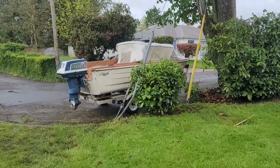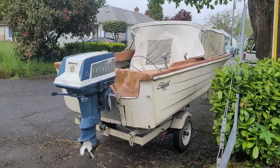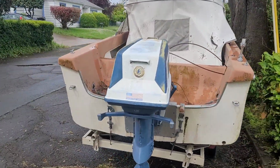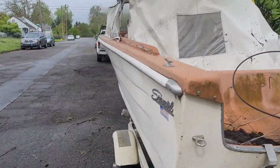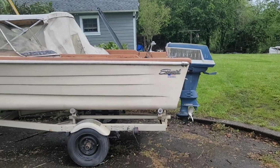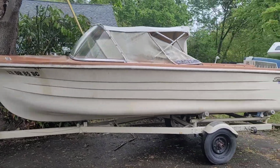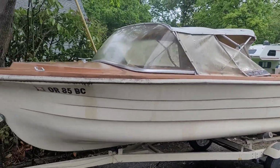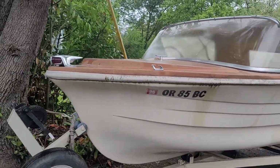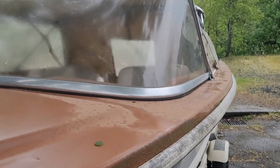Check this honey out. Just picked this up. It was in a neighboring town, and yeah, what a time capsule. So this is a '65 Sea Swirl, dinosaur of a boat, but we're gonna fix it up and see what we can do with it. Hasn't been tagged since '96, year of the flood. If you're an Oregonian, you know what that means.